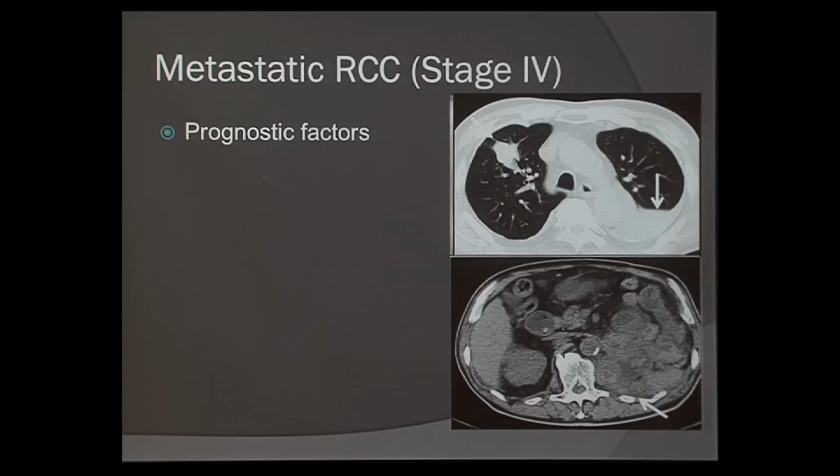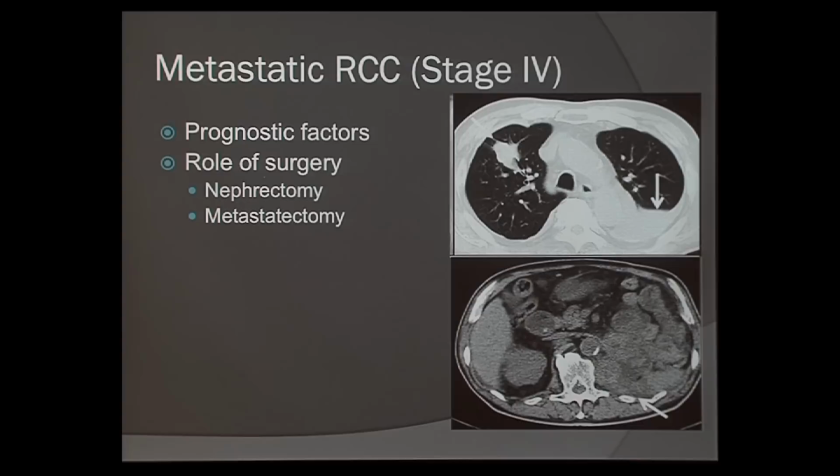So now we're going to talk more about stage 4 disease, and these are the patients who experience the greatest burden from their disease. These are the patients who have the worst prognoses. But even within stage 4 patients, you can try to look at additional prognostic factors to see which of these stage 4 patients have the worst prognoses and which of these patients have the best prognoses. So we're going to talk about the prognostic factors in a second.